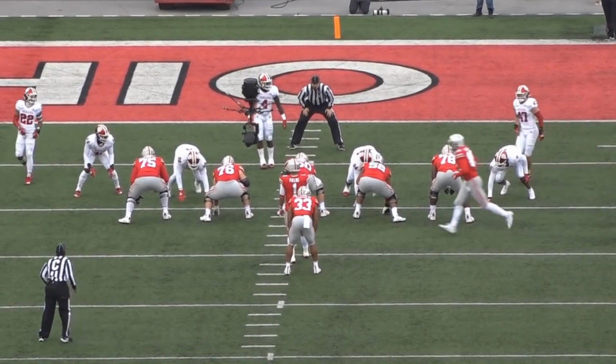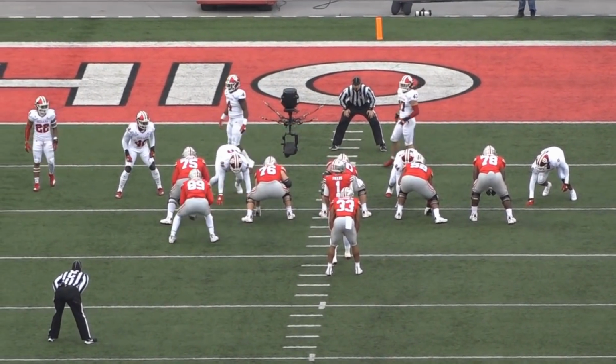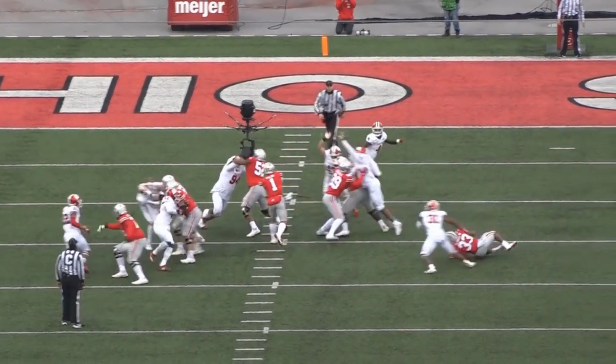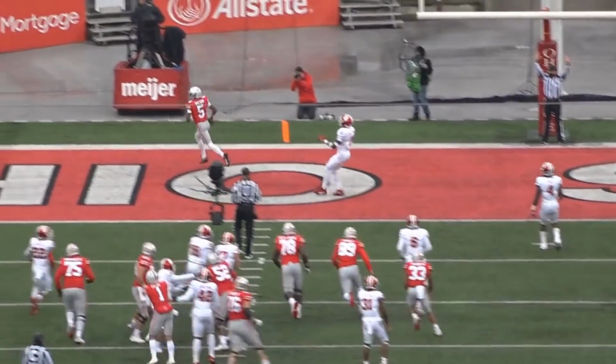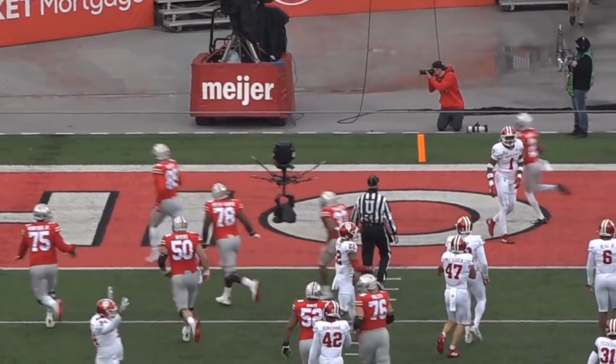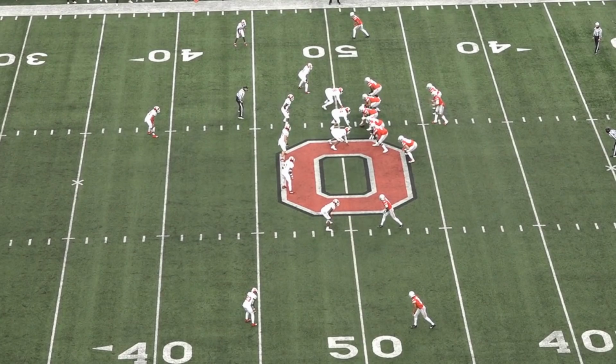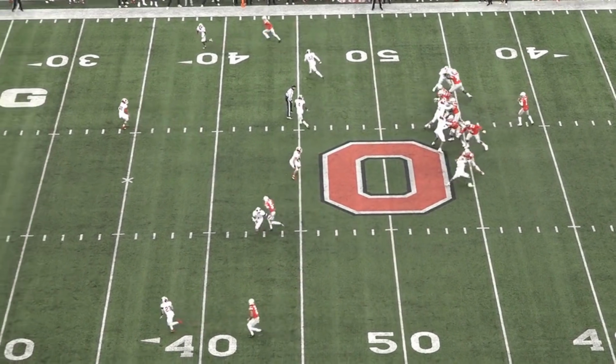Full slide protection, take away any sort of game twists. They hit him with a bunch of different pressures in this game. Nice pass pro. Beautiful. And that's really as good as it got. There were some nice throws the rest of this game, but there are some issues as well. This first one, late down the middle of the field.